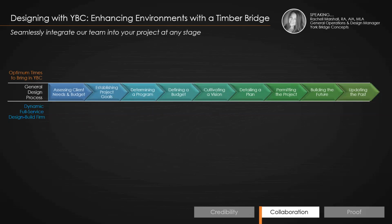So your process as a whole is dynamic, and we've streamlined our services to complement our partnerships with you. So our goal is to seamlessly integrate our team into any project at any stage. This, as you see in front of you, is the general design process, starting with assessing client needs, budget, and then building to permitting and beyond. Our bridge consultants, design team, and our construction experts are able to consult on your project directly. We are here to give you our 38 years of proven experience. And then bridges, they do seem fairly rare in the large world of design, but amazing enough, they are quite common. We do have a 38-year business on it, right?